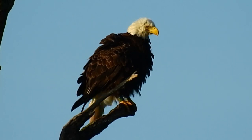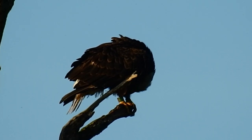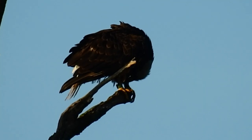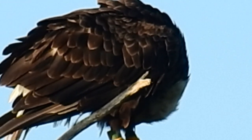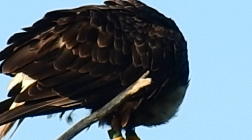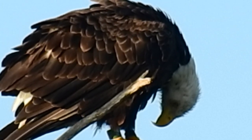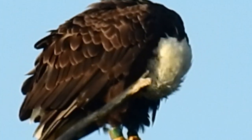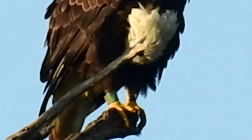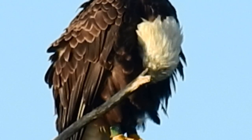Shaking his wings out. What does that mean? Does that mean he's gonna fly off? Wait a minute. That is the female eagle. Yes, that is the female. She's got the green band on her leg. So, that is actually the mother. Green and silver, see that? Green means it's a state band and the silver means it's a federal band.